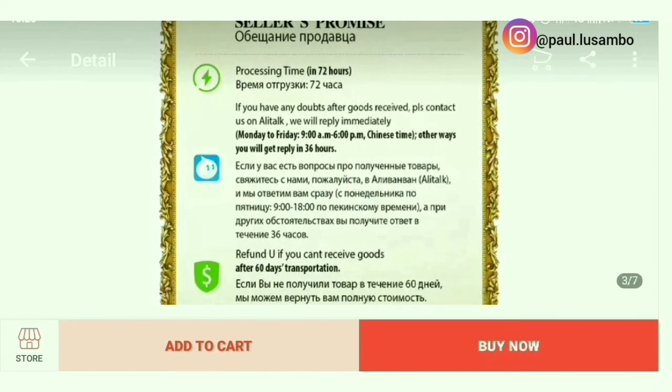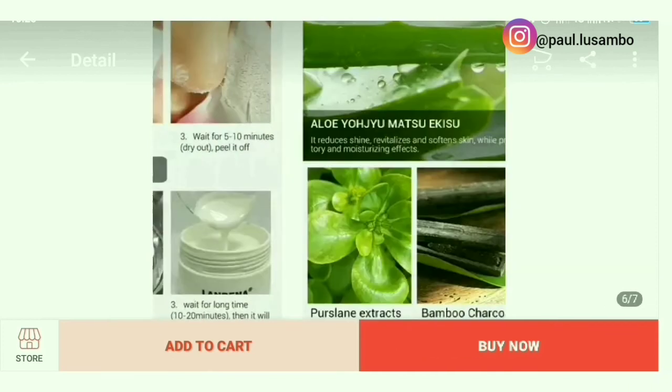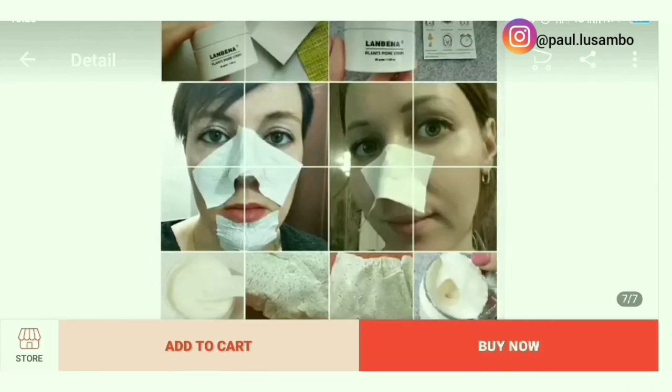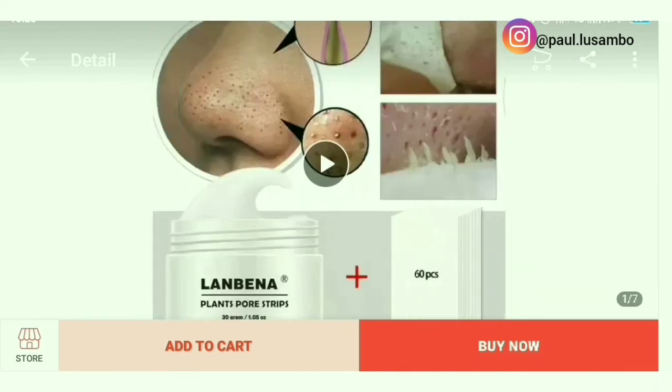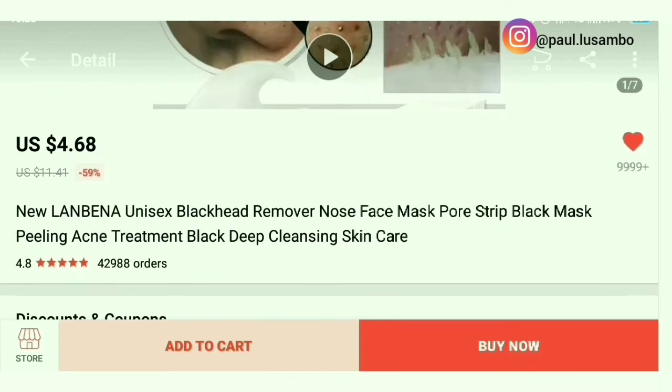This is a potential product if you want to sell on your store because so many customers have ordered this product in the past few days. And the seller ships almost all over the world. So let us check the number of orders that this product has got in the past few days. As you can see here, more than 42,000 sales within past few days.